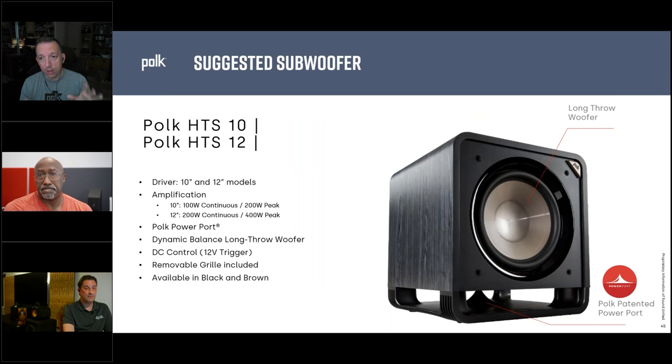But it's all true to the Polk vision and the Polk sound. And with Reserve, you have one model, it's the same everywhere. And there's one more thing I want to point out, because people ask, what about a subwoofer? Right now, a great subwoofer to pair with it would be an HTS-10 or an HTS-12.